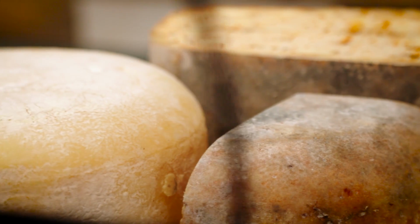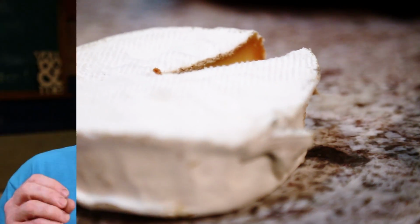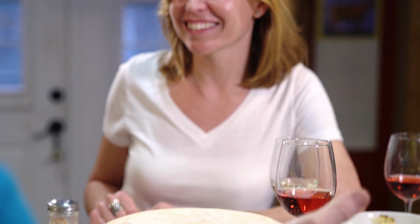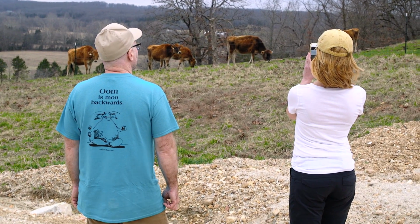It's an intellectual pursuit for me as much as it is anything else. I really want to think about finding a cheese that I will enjoy making for the rest of my life, because once you get that cheese that people like, you're going to make that cheese over and over and over again. It's like being a rock star. Yeah, and you get to sing that song. Thank you for opening up the creamery to us. It's really a special place.